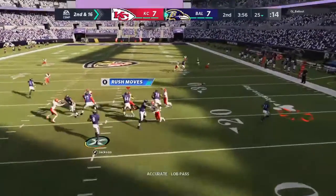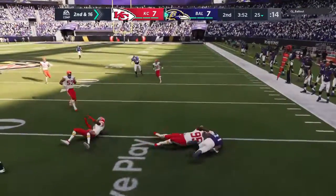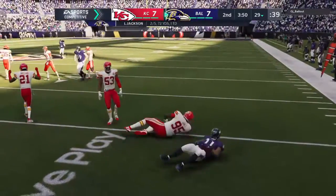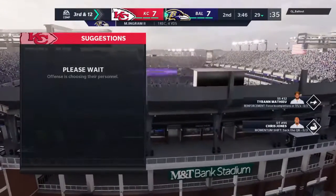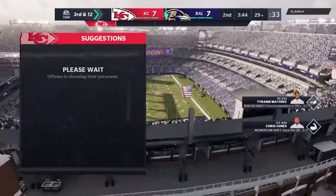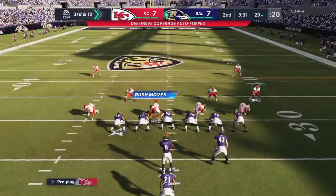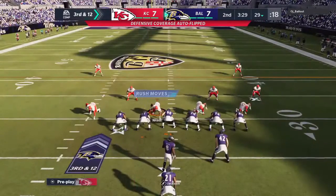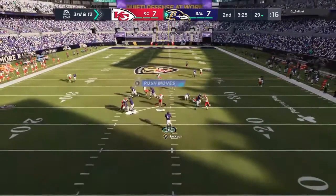From the gun, it's Jackson. This one complete to Ingram, and from the 25, they work this to the 29, a gain of 4. That's a good job there by the corner. We do talk about this a lot, that a lot of corners see their job as simply covering receivers. Tackling isn't everyone's thing. But in this case, he came up quickly and made a nice, sure tackle.